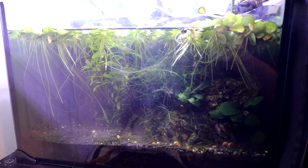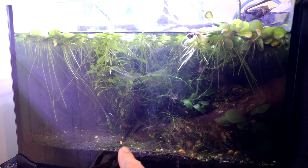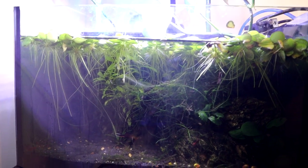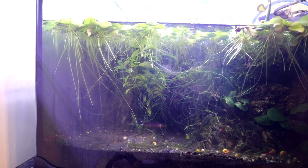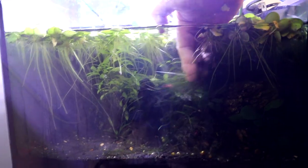I can see one of them peeking out just down here. Hello. So it's basically just completely overgrown, this tank. But down here you'll see there's the male, and he's happy enough. The female, I just saw her a second ago, she's in there somewhere. But yeah, it's a bit overgrown, this tank.